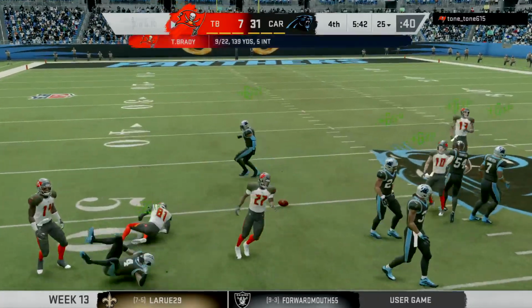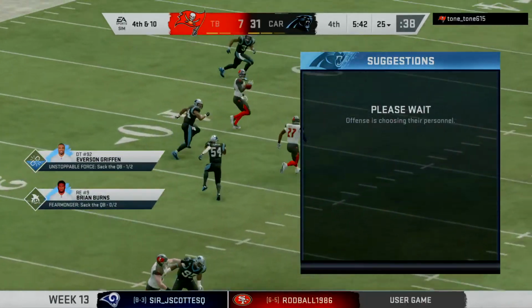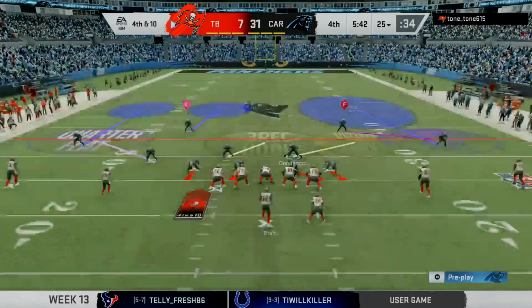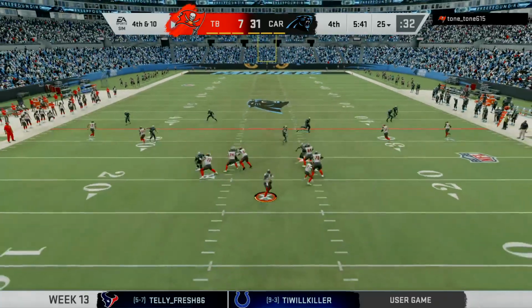And the throw there going to be incomplete. Well, it just seems like all game long there hasn't been a lot of sync, quarterback to wide receiver, on this side of the football. They haven't been on the same page, quarterback and receivers. Heck, they haven't been on the same grease board when you draw plays up.